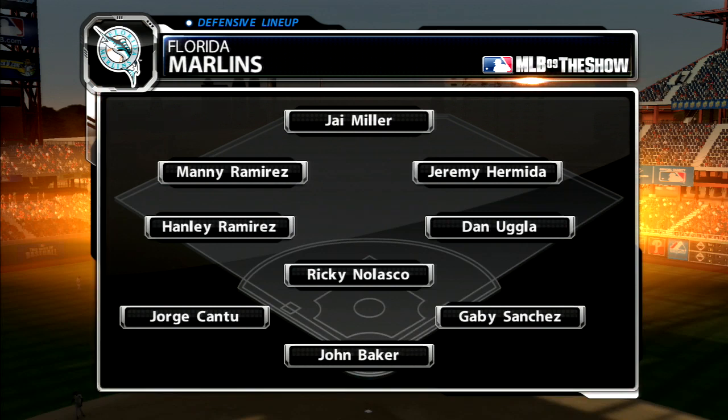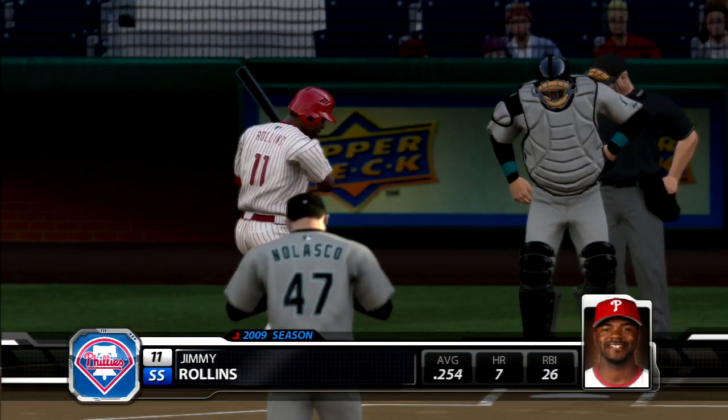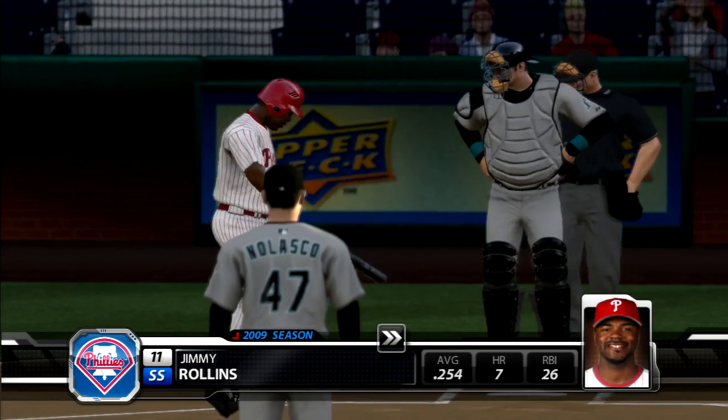And in the field, the Marlins will align themselves like this. Ready to go now in the home half of inning number one as shortstop Jimmy Rollins makes his way toward the box.